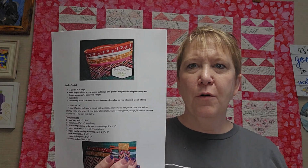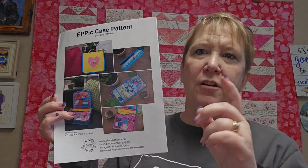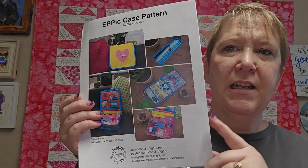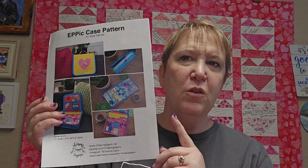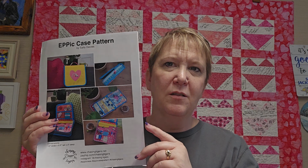Again, the triple zip pattern is the tutorial that I have been using for those triple zip pouches. And then this was the other one that I was like, I have to have it. So the EPPic Case pattern is for an EPP project, and I am starting the Queen of Diamonds EPP this summer. So this is meant to be my carrying case for that project. So I started cutting it out, and I'm excited to make this one as well.